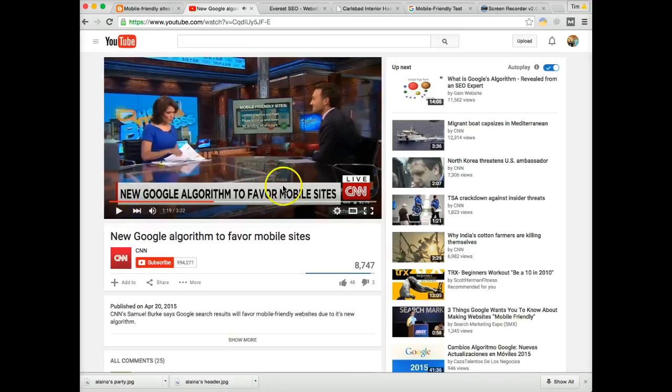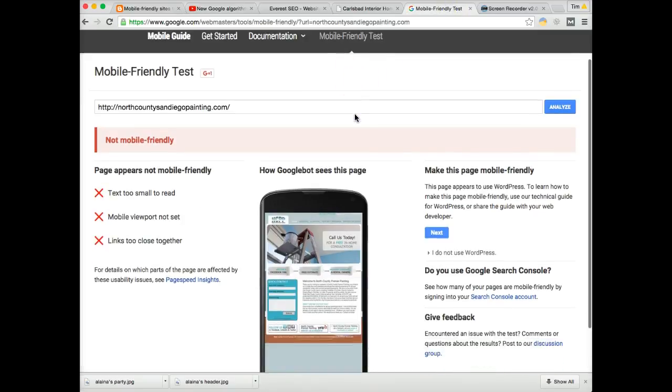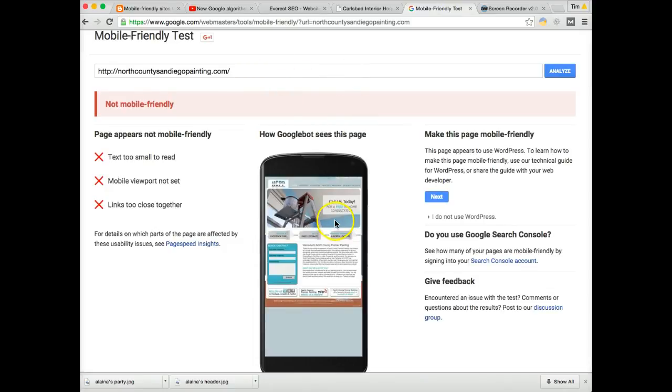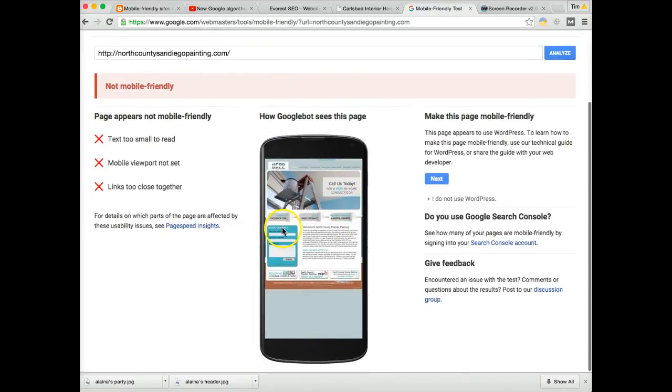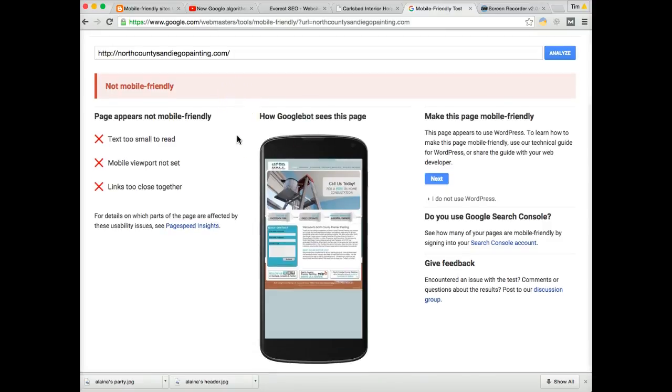So like I said, basically having a user-friendly site is a really black and white way of determining whether people are going to engage on your site and actually turn into customers. What I'd like to do next is show you the test for mobile friendliness. You did this in the first video, but this is what your site looks like from a phone. As you can see, the text is way too small to read, and the links are too close together to be able to touch. So it's a difficult experience for a user, and it's also a negative impact on your search rankings.